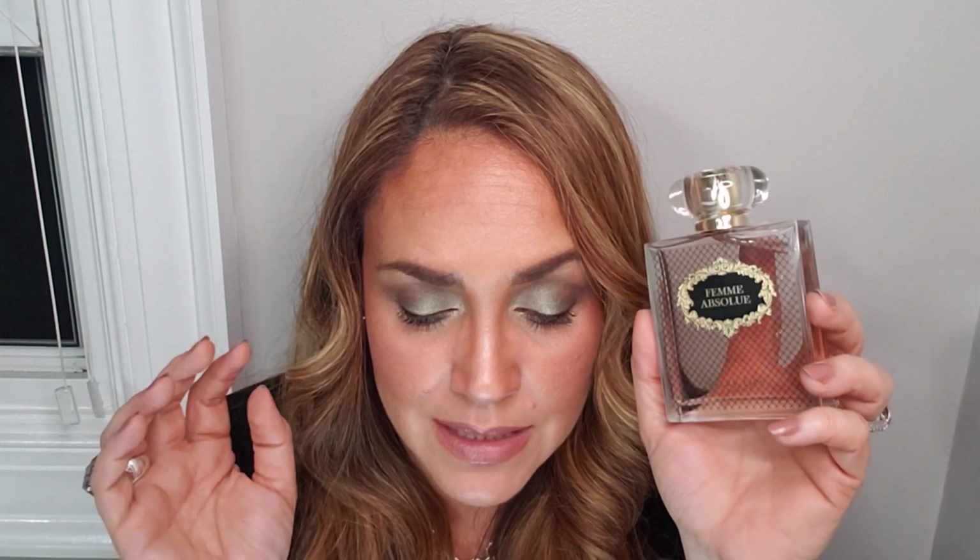Top notes of cassis, mandarin orange, and peach. Do you say cassis or do you say cassis? Just depends on how I'm feeling. I think it's cassis. This is just pretty. Another one that reminds me of the Victoria's Secret bottle. I think it's called Tease or Scandalous or whatever, that has that fishnet thing going on. Really fruity, feminine fragrance here.